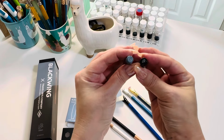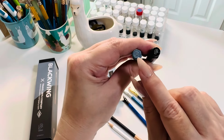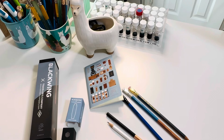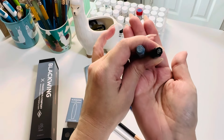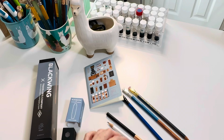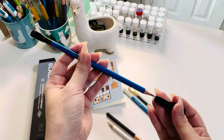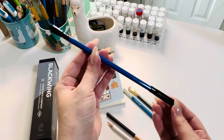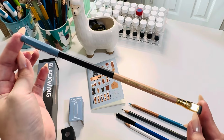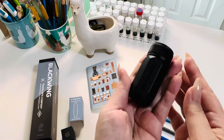A Blackwing point guard typically only has the letter B, but because this is a special collaboration, it has the globe symbol from Traveler's Company combined with the letter B of the Blackwing logo together on the bottom of the point guard. So this black shiny one was released with the Special Lab design, whereas this other blue-gray one is just for Traveler's Company. So every time they release a special release like this other one here, they typically have the matching point guard to go along with those pencils as well, and sometimes even the matching erasers. I forgot to check if Blackwing released matching erasers for this particular set.